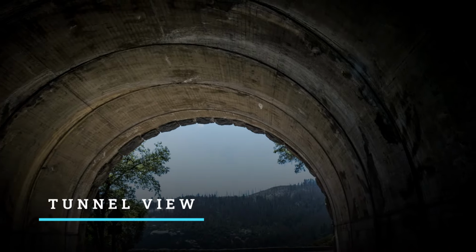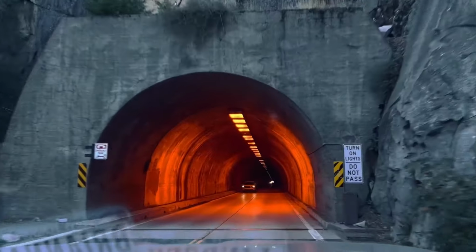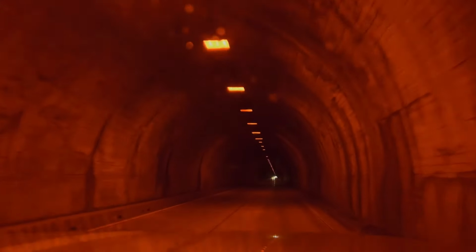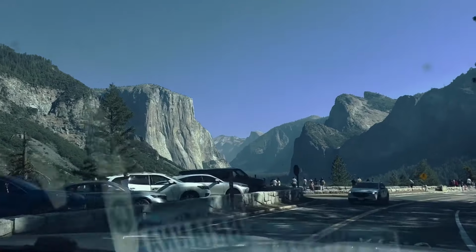Number 6. Experience the Yosemite Valley views from Tunnel View. If you want to see the most beautiful view in the park, you should visit Tunnel View in Yosemite. It's located on State Route 41, just east of the Wawona Tunnel entrance. You can park your car there, get out, and take lots of photos of the amazing valley.